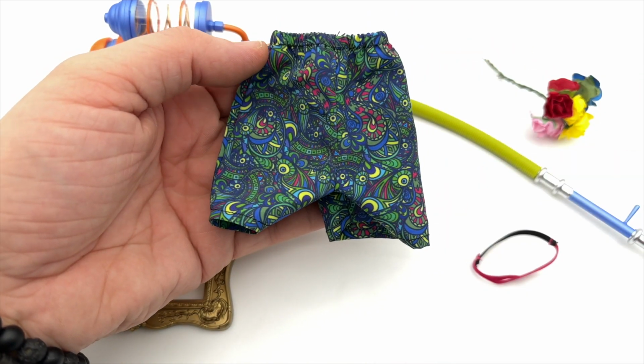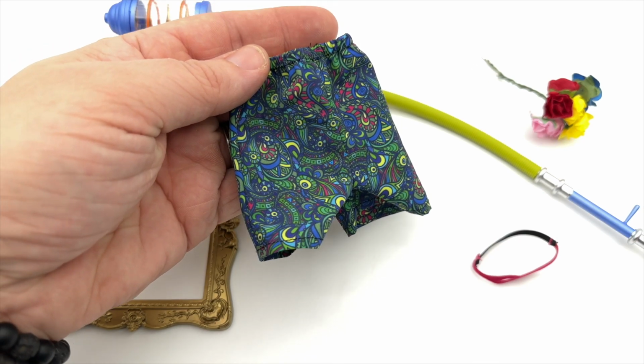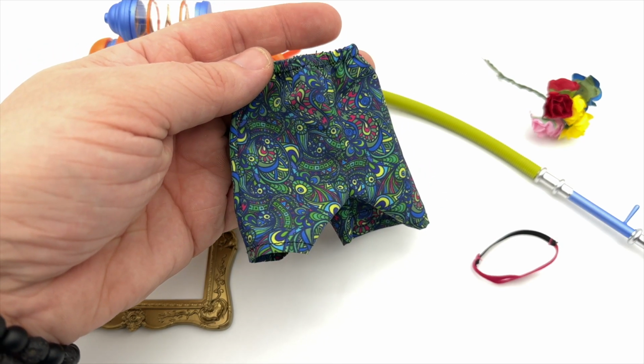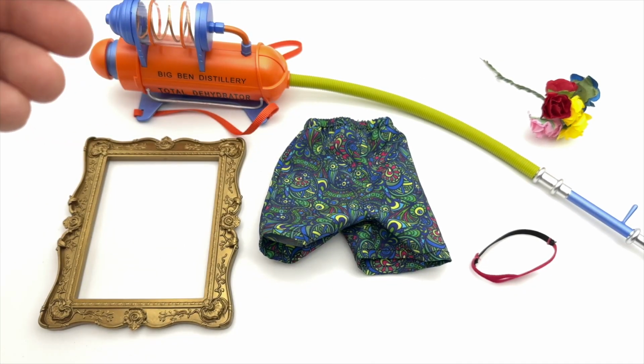Now, next up, we do have the surf pants. I'm probably not going to put this on the guy in this video, because this goes with the surfboard, an extra accessory that was around $150. I didn't pick that up, but it does come with the surfboard pants if you want to put those on.